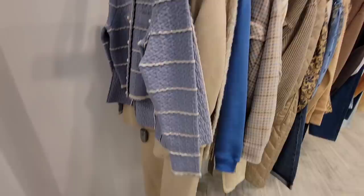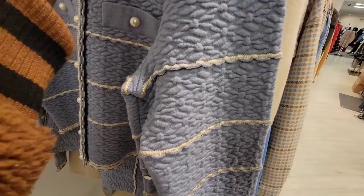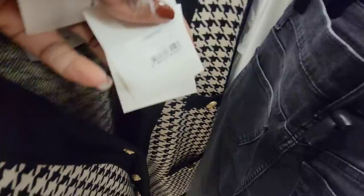And this is their ready to wear. I like this jacket. I feel like the brand is inspired a lot by Chanel, because I see a lot of pieces that mimic Chanel pieces. So this jacket was $740. They also have this one that's in houndstooth. I love the buttons. Again, this looks very Chanel-esque, but it was nice.